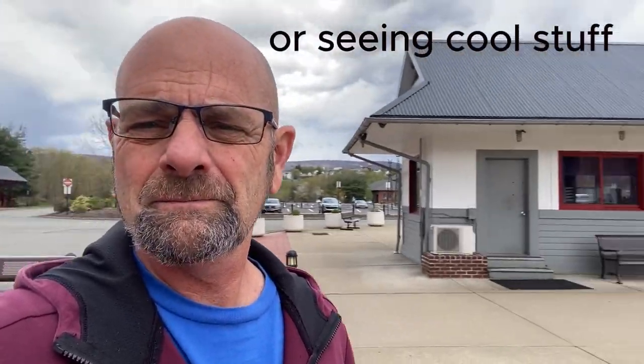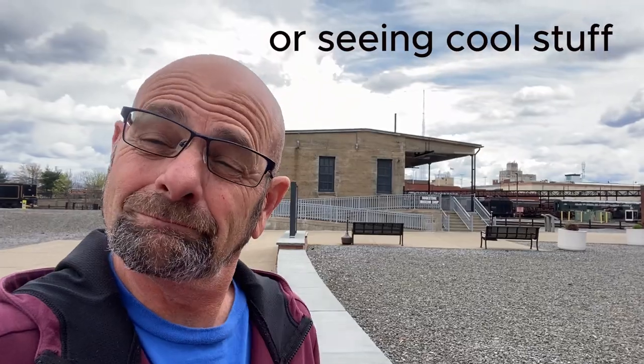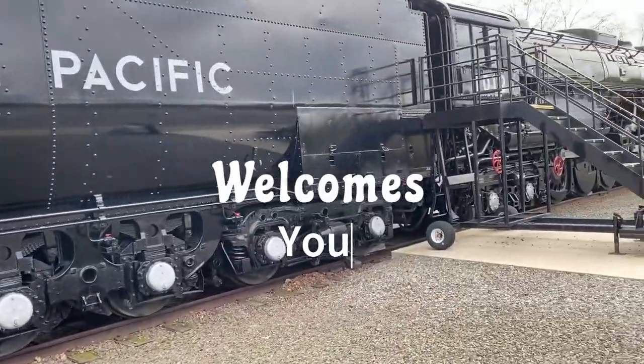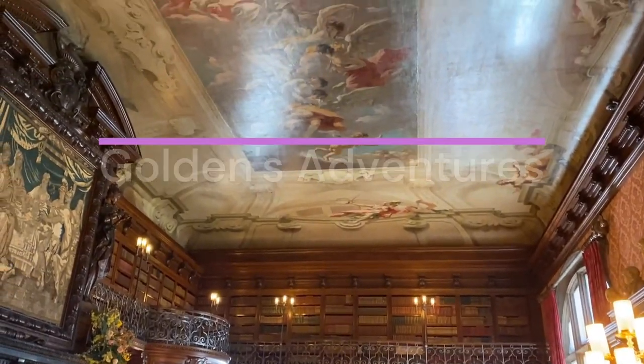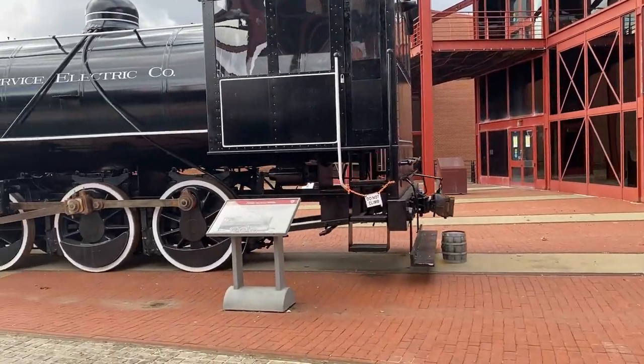But if you're into trains, I'd say this is probably the place to be. Actually a roundhouse. See all the different tracks coming in? What an incredible piece of history. We didn't realize it. It's an actual free historic site. You can come in here.